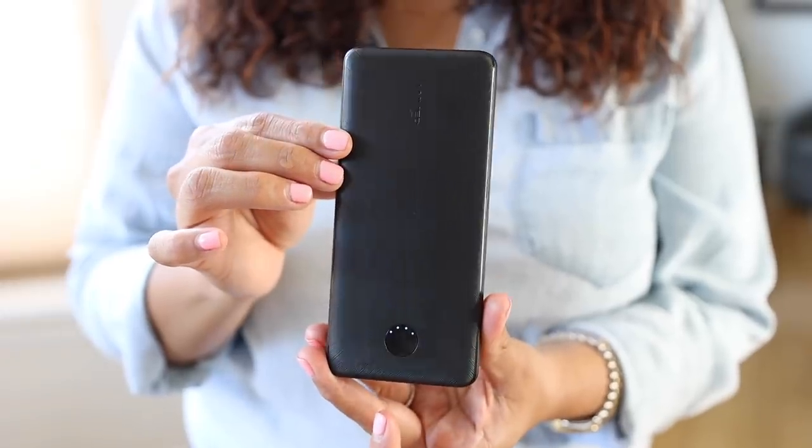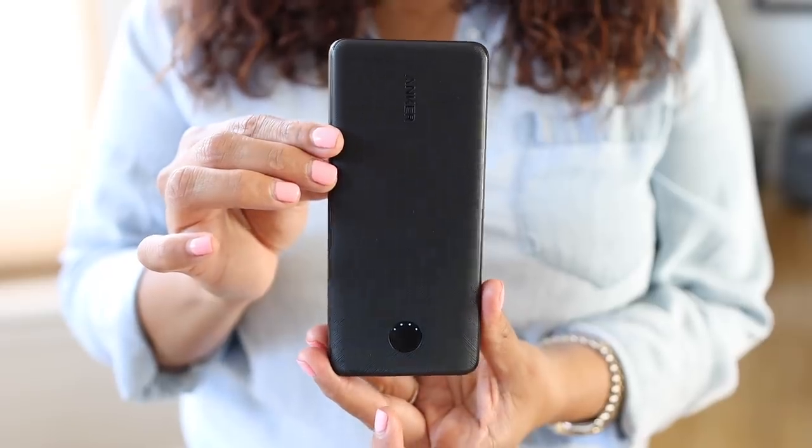This one I got off Amazon. I think it was like $20 or $25. I wouldn't recommend spending any more than that. No more than like $30 for a power bank. Yes, there's some that are like, we will charge your phone for a month straight. Like, this is the best power bank in the world.